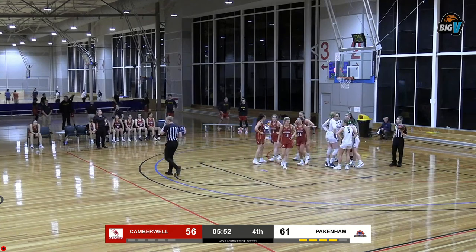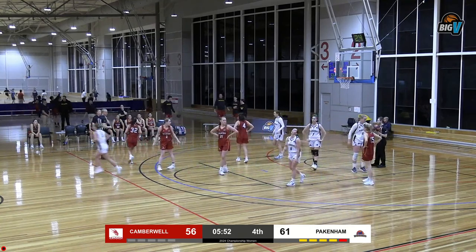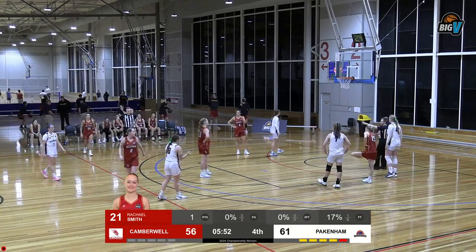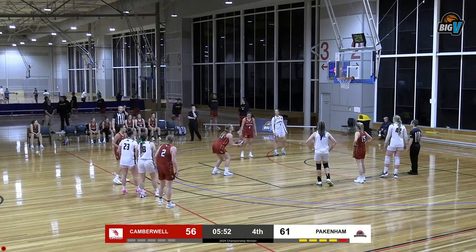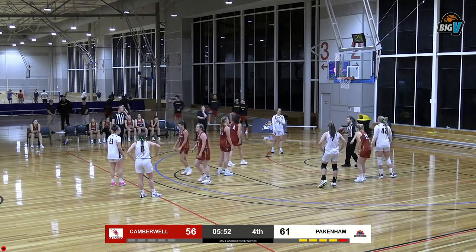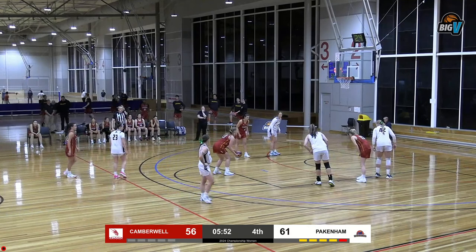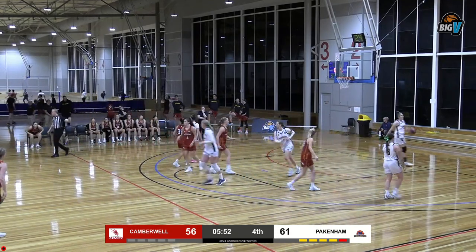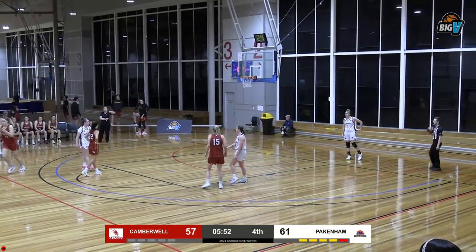Ebony Sands not happy with the call. Two shots and substitution. Rachel Smith at the line for two here. Oh, ball short on that one. Just clipped the ball on the rim. Smith draws that one. We've got a 4-point game now. Sumska's checking in for Rachel Smith. 5 minutes 50 left to play.